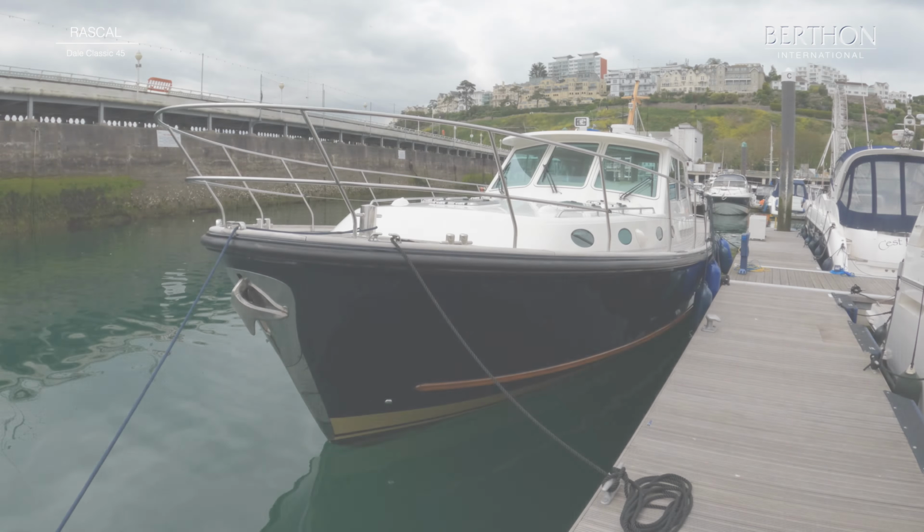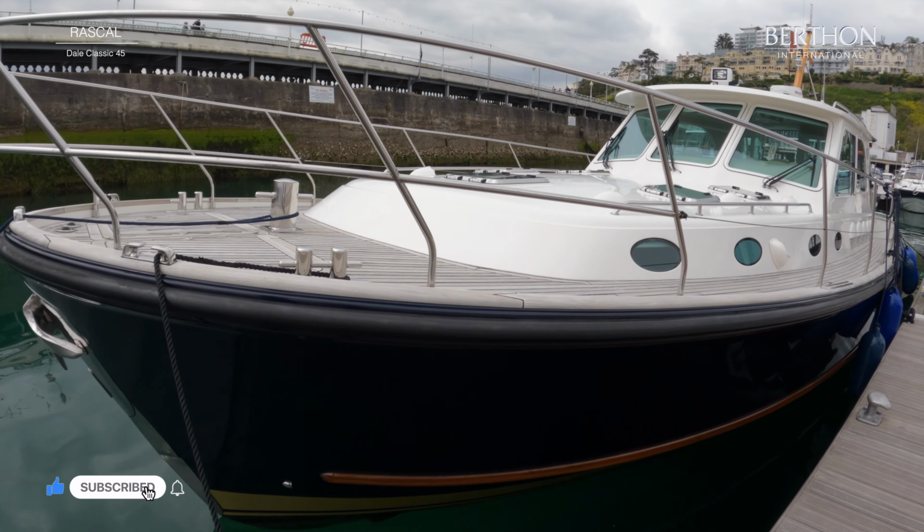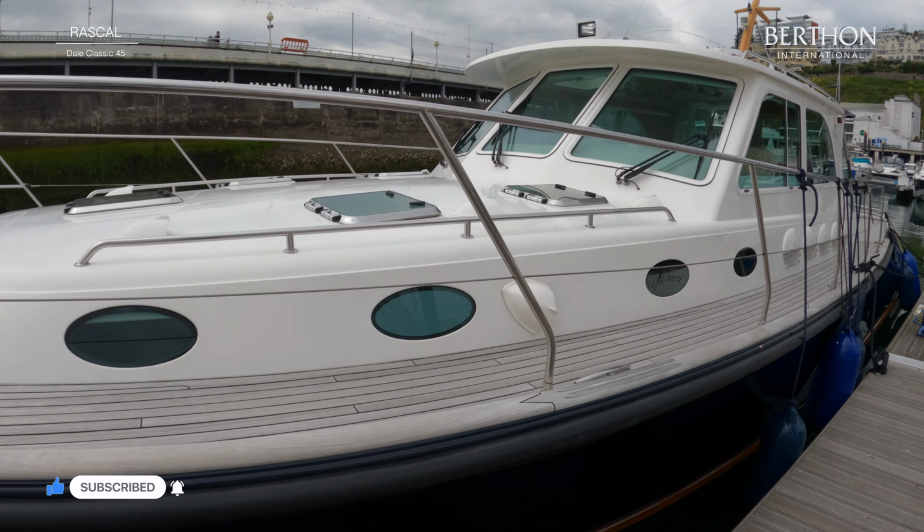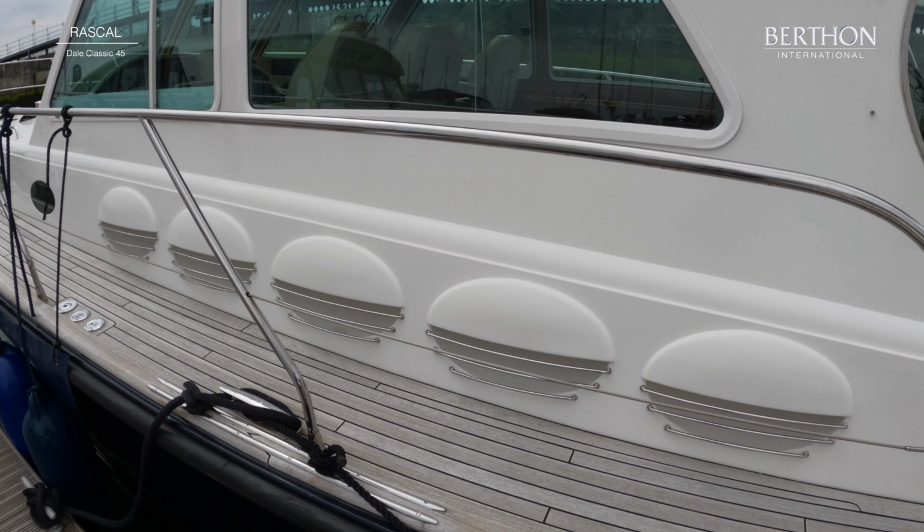Today we are looking at, and I might get a bit gushy and teary-eyed at this, what I think is the most beautiful motorboat available to you today. So we are looking at a RASCAL. She is a 2007 Dale 45. She is the Classic 45, it even says it on the side. As you can see, she is an absolutely stunning example of her type.